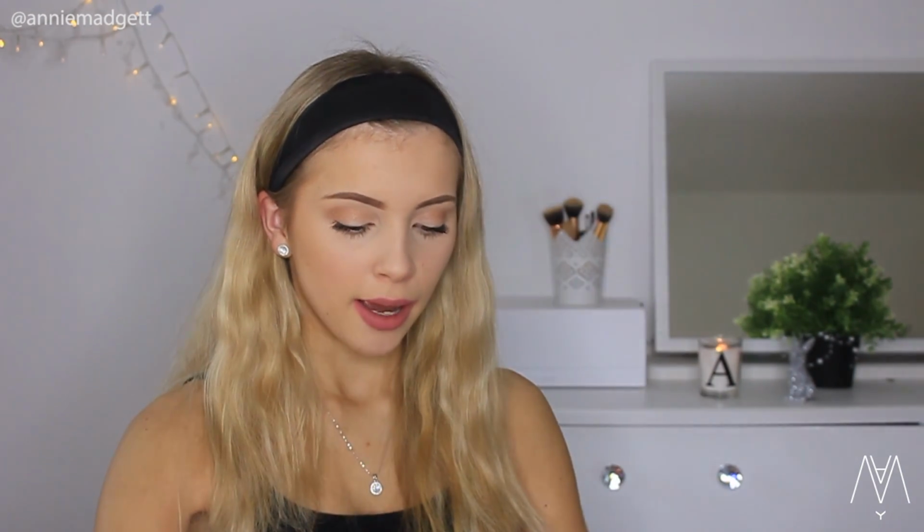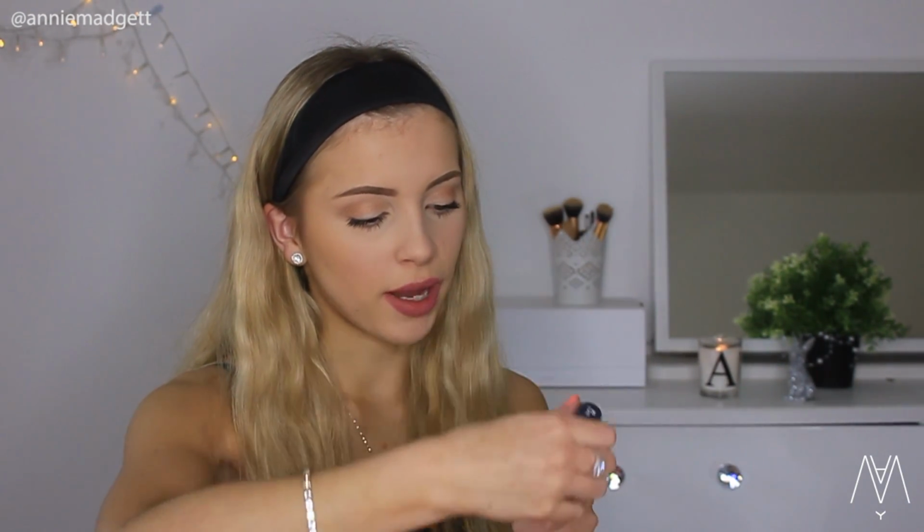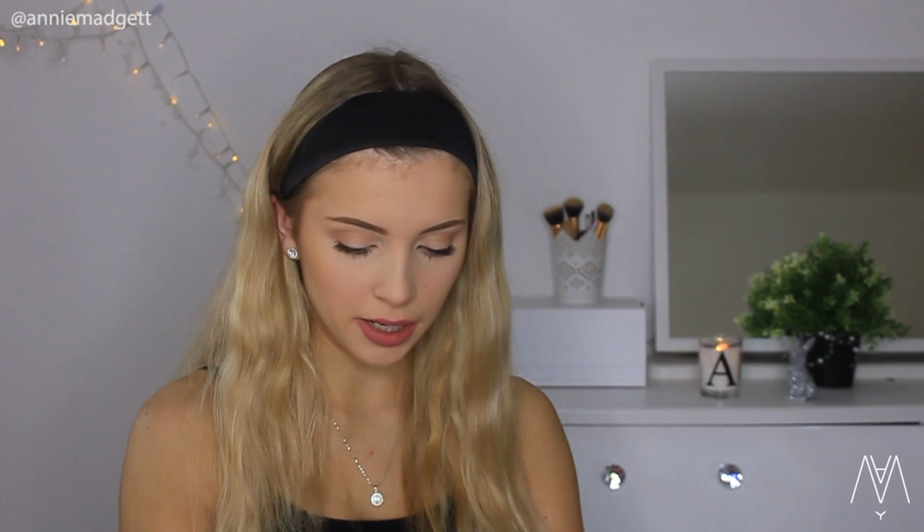Okay, now that the lip liner is on, I'm now going to go in with the Soft Matte Lip Cream by NYX, and it is in the colour 14. This is such a nice colour. I just love matte lip creams. I'm just popping that on top of the lip liner.